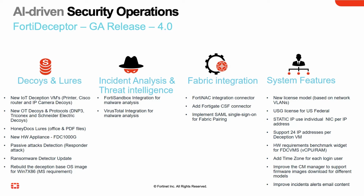In addition, we also add new deception lures such as HoneyDocs. HoneyDoc creates a honey document including fake information to look appealing to attackers. It also includes a 1x1 pixel file as the tracking image so that you can see the IP of whoever opens the document in the FortiDeceptor incident response alert. The current HoneyDoc supports Office and PDF files.